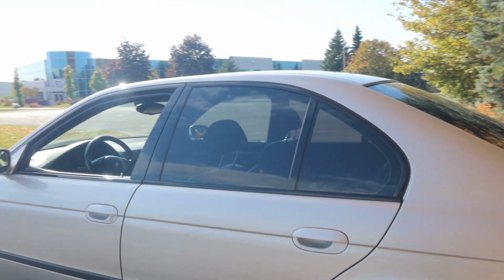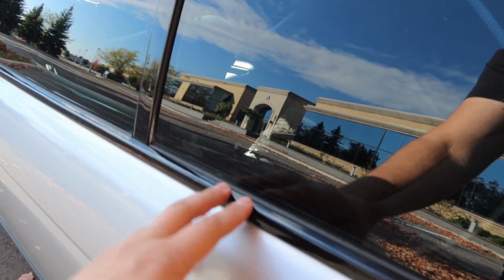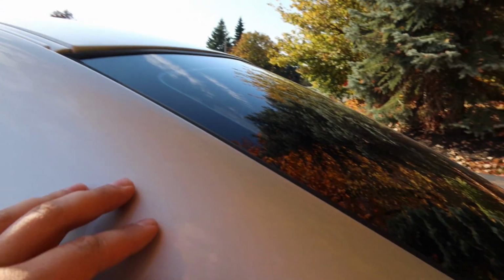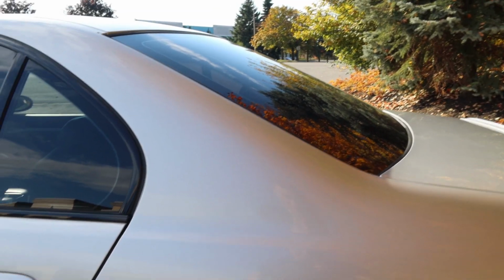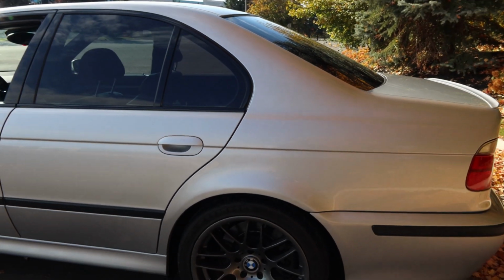All the trim is black. It's got the nice optics on it here. No fading on the black. The paint is really nice. Probably stored in the garage by the previous owner for 15 years. Yeah, this is how it sits. I'm pretty sure it's stock suspension.